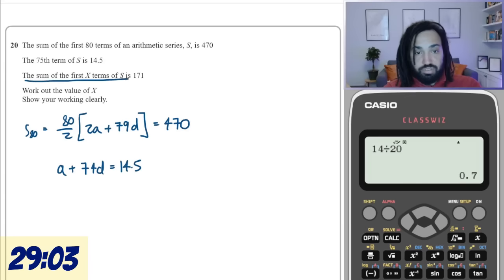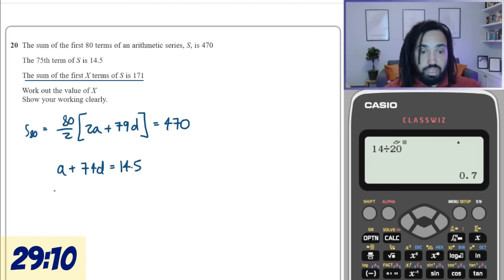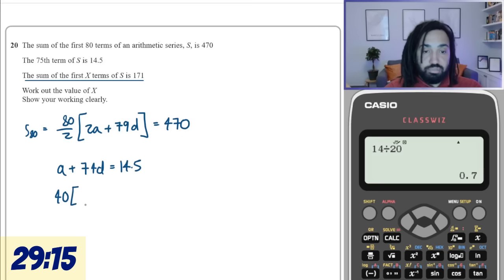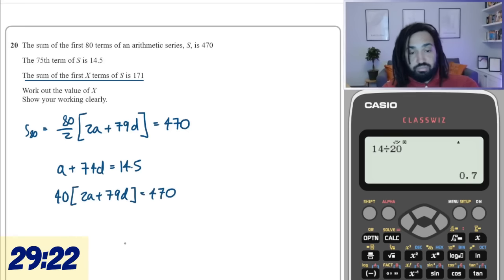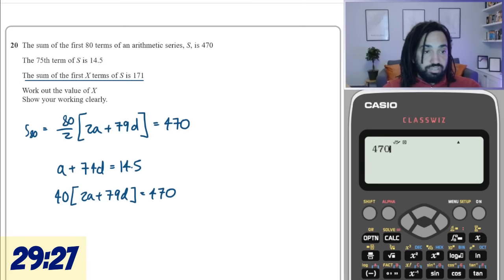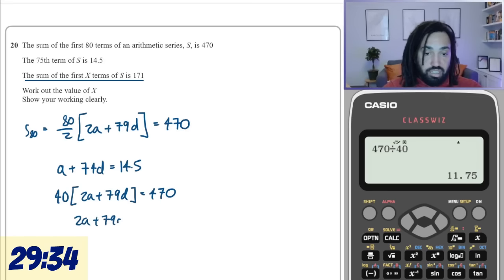And then it says the sum of the first x terms is equal to that, find the value of that. So we need to solve these two equations simultaneously. Taking this one, I'm going to multiply it through by 40, so 80 divided by 2, 2a plus 79d is equal to this. I'm then going to do 470 divided by 40, which is going to get rid of the 40 on that side, and it's going to give me 11.75.